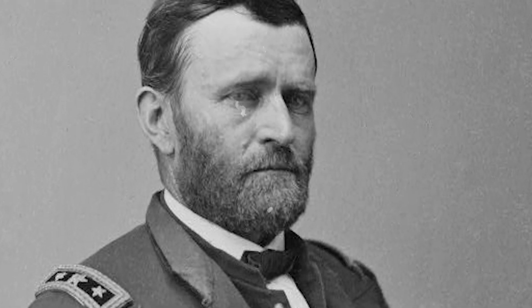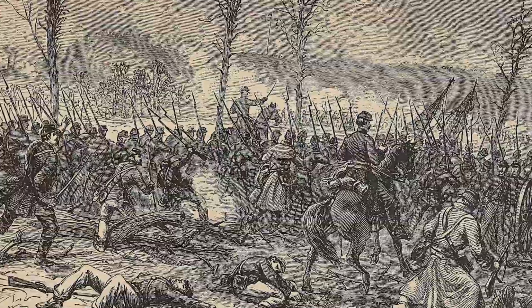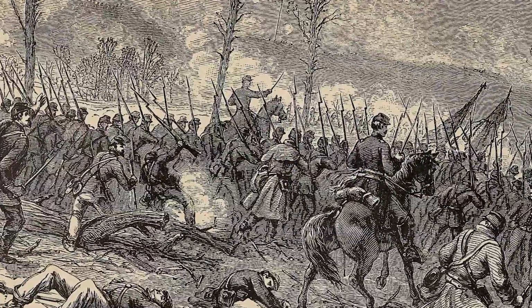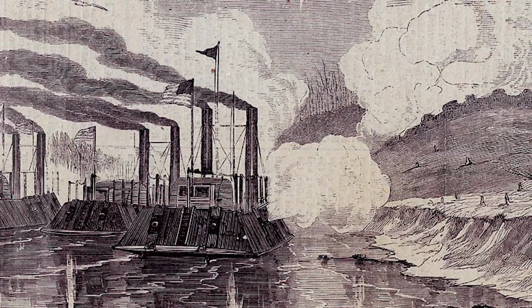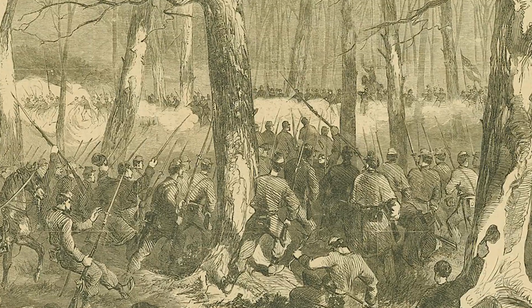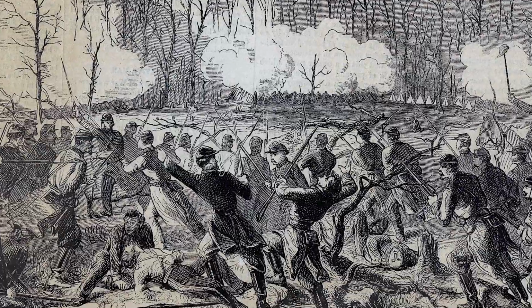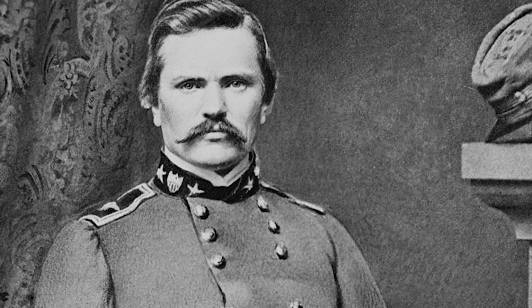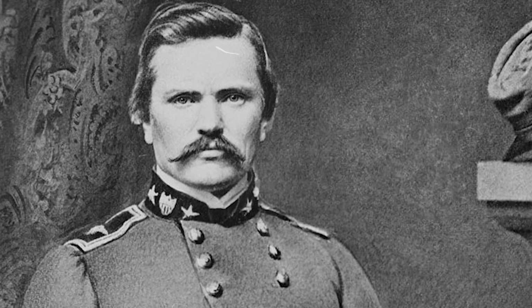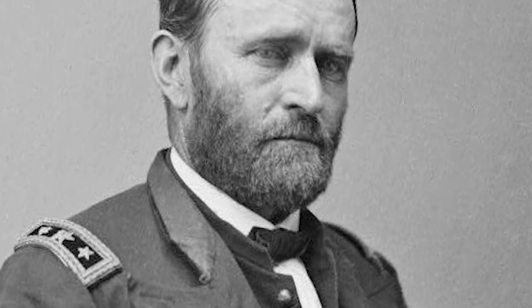Brigadier General Ulysses S. Grant and his Army of the Tennessee captured Fort Donelson in February 1862. This would be the first major Union victory in the Civil War. The Union Army laid siege to Fort Donelson, and after several days of fighting, the Confederate garrison was surrounded. The fort had around 12 to 15,000 men inside. Confederate General Simon Buckner was in charge after his superiors fled the fort. He sent a note to General Grant to discuss terms.